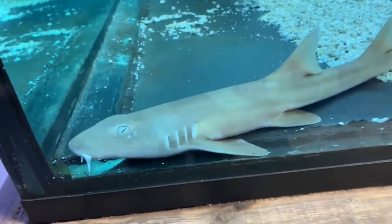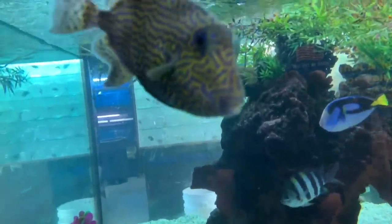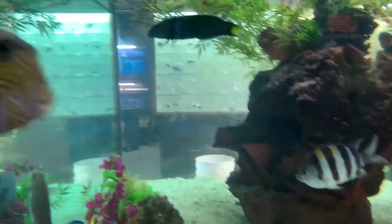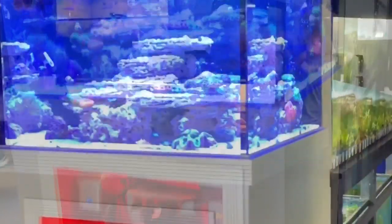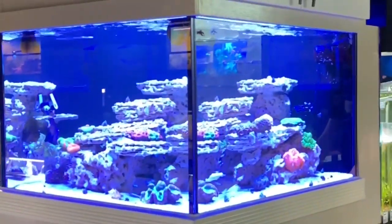Big Al's is known for having a shark tank in every location, and in Kitchener, theirs is 1,000 gallons. You heard it here first. It is due for a major upgrade in the coming months. On the other side of the aisle from the shark tank is this gorgeous 130-gallon custom-built Starfire cube tank.